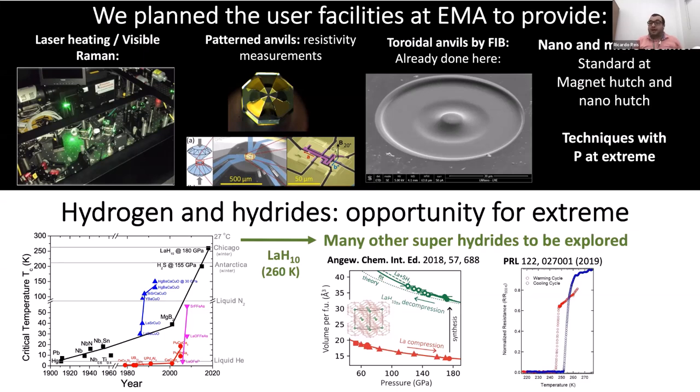These materials are quite hard to get. You have to be in conditions that are not easy at all: hundreds of gigapascals at really high temperatures, and then you crystallize in a phase. There are a few examples of X-ray diffraction of these materials. And we think with EMA we're going to be able to do this, to try to understand how the structure of these materials changes with pressure and what is the connection of the structure with the resistivity, with the superconducting transition.